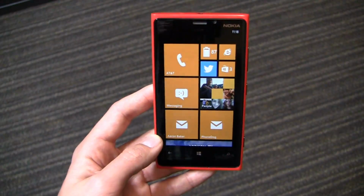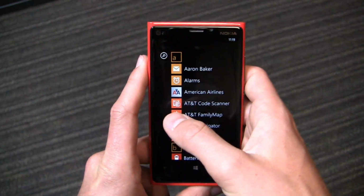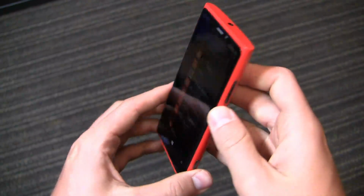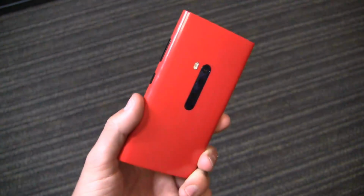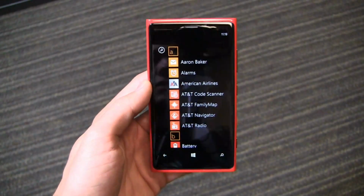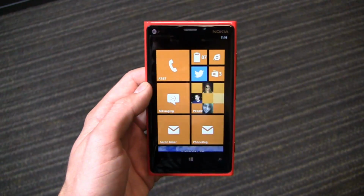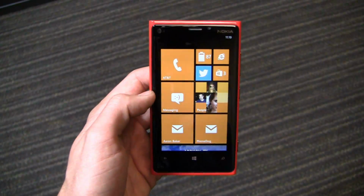Another question I get a lot is to compare the 920 to the other flagship Windows Phone device on AT&T, the HTC 8X. And overall, the 8X is definitely a much smaller device, fits really well in the hand. From a design perspective, I really appreciate the 8X, and I like some of HTC's little touches, like HTC's weather widget, which is kind of baked into Windows Phone 8 with the HTC hub, I should say, hub and weather widget.